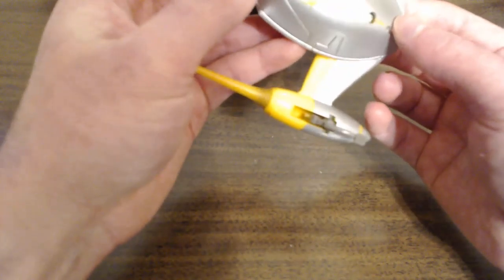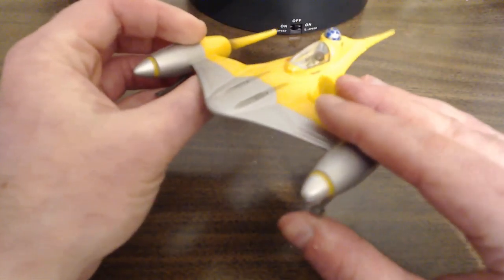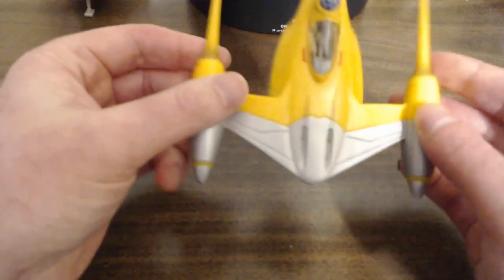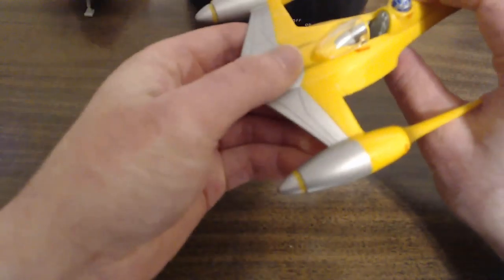It is an interesting design for a starfighter. You can see there is something in it. And it does say Star Wars Action Fleet in here. And it does say 1996 on it. It does look very much like the one that Anakin flew in that. It does have a set of landing gear, which fold up into the pylons and into the fuselage. And the cockpit does open as such, and you have the little Anakin minifig inside.